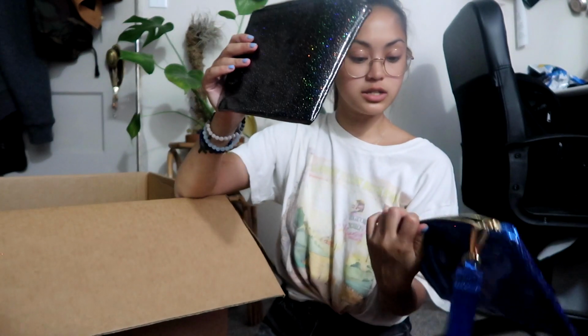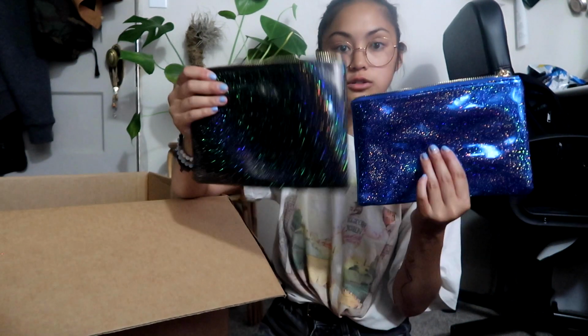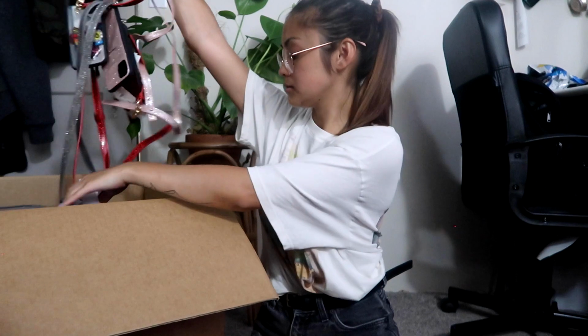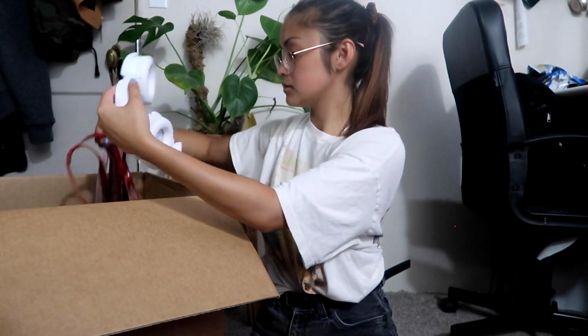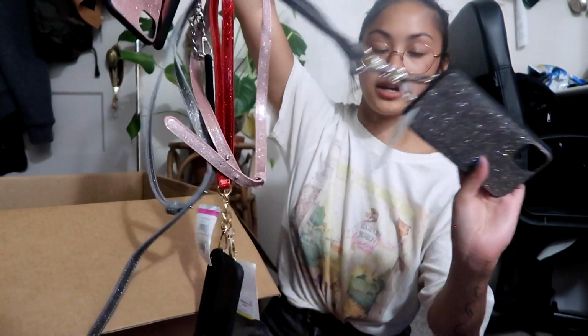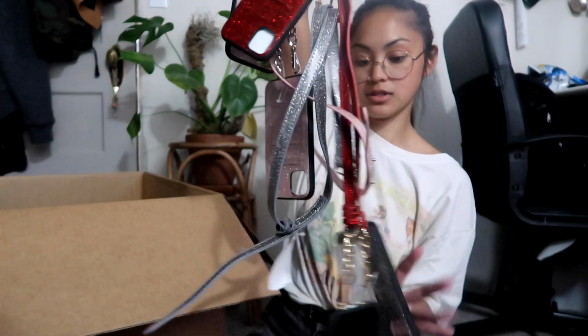This is just a no brand little toiletry bag. Some more pouches, and it doesn't look like there's anything inside, so they're just little cosmetic pouches. Here's another one, and it has this Seasons Eatings, like a Christmas thing. Some more phone cases, and these all have straps on them. This is how my phone case is, but yeah, there's a bunch here.